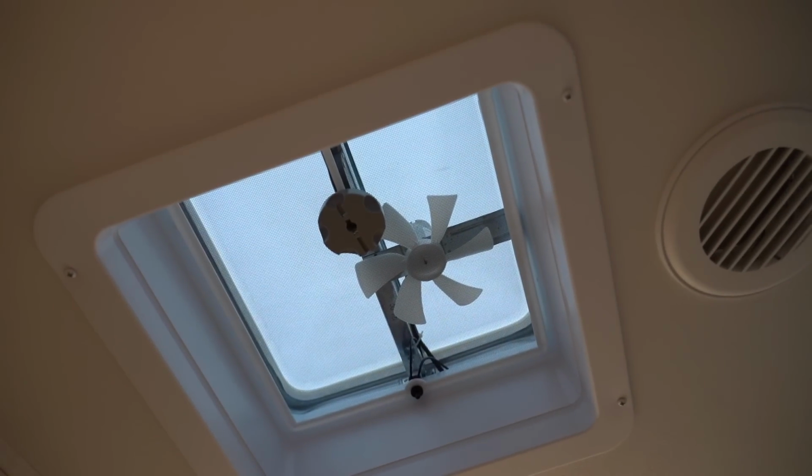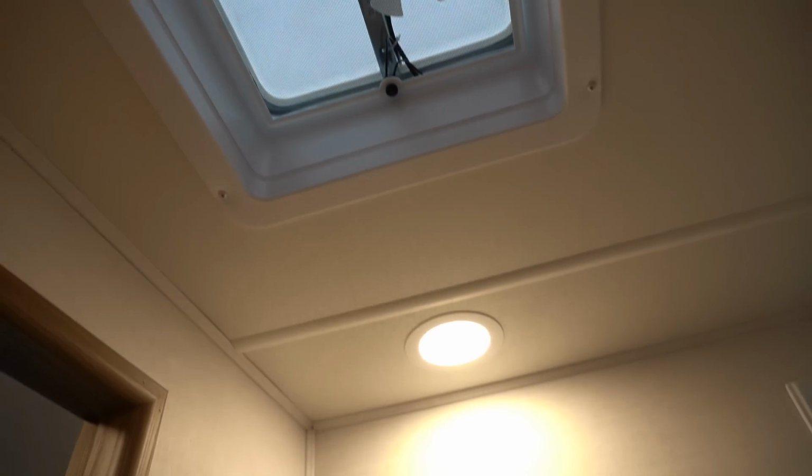You've got a nice skylight, so you can stand in there. You can probably be in the shower, 6'4" and stand in there comfortably.